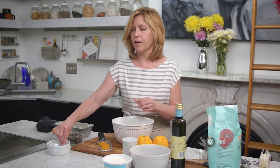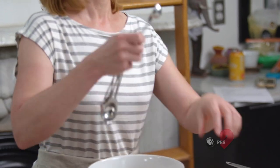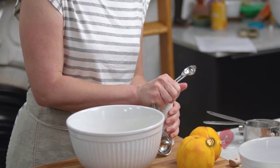And if you're looking for the recipe, don't worry. You don't have to write all this down. You can find everything at feastmagazine.com in our recipes section. And just 2 teaspoons of baking powder.